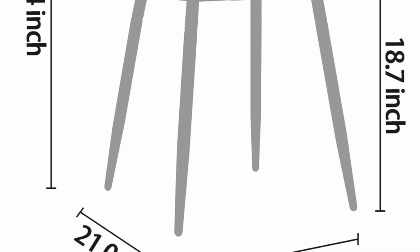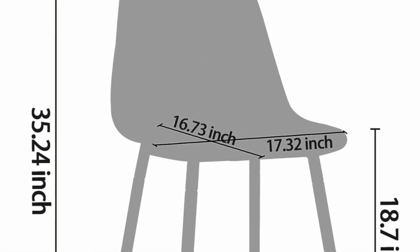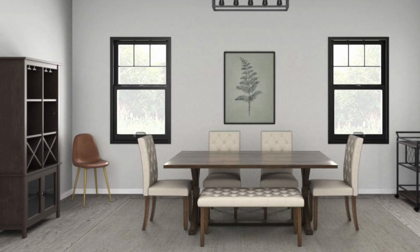All-round cushy. From the backrest to the seat, there's a polyurethane foam layer. It's like the chair equivalent of a memory foam mattress, minus the whole memory part. It'll remember your, perhaps, posterior preferences.